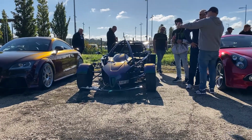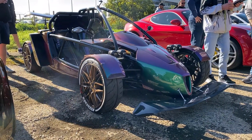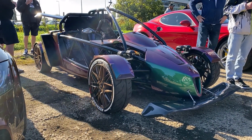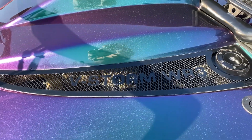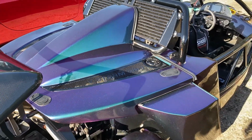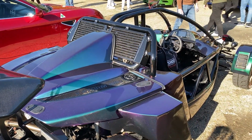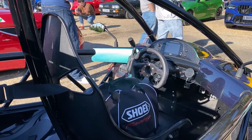Now here's a vehicle that is quite unique. I saw this roll in and at a brief glance thought an Ariel Atom had rolled in, but upon a closer look we can see it's a completely different vehicle altogether. This is a V-Storm WR3, which I have never come across before. It's built by a company by the name of DJC Sports Cars, which are an independent British company.